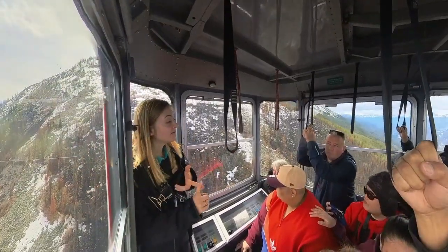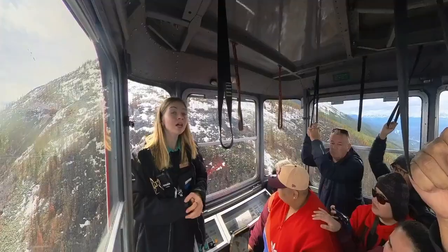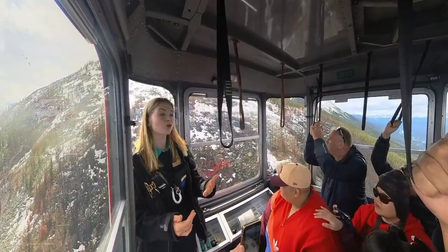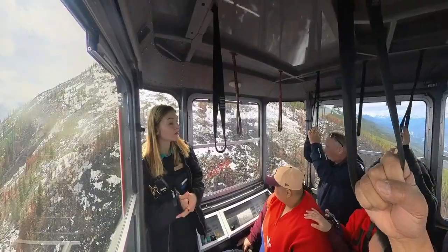We also have higher levels of oxygen and higher temperatures compared to the mountaintop we're traveling to, making it much easier for nature to grow lush and tall. So we have a variety of food sources for the animals living in the Rocky Mountains.